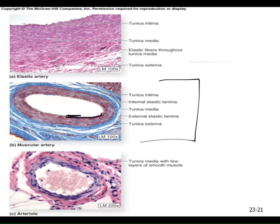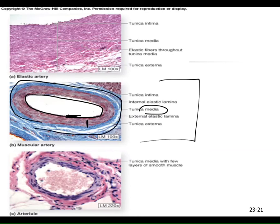What's that inside layer called? The tunica intima, right? Just this simple squamous. The pink layer, that's the muscle. That'd be the tunica media. And the blue layer around it would be the tunica externa. Perfect, right? Just to get a visual.